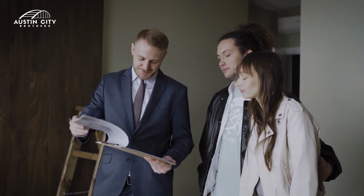Step 5 is the contract and negotiation. Once we've found that perfect home for you, we get to work negotiating the best terms for you, backed by a thorough comparative market analysis. We don't want you to pay too much for your home. Our goal is to ensure you get the most value possible and that you don't overpay.